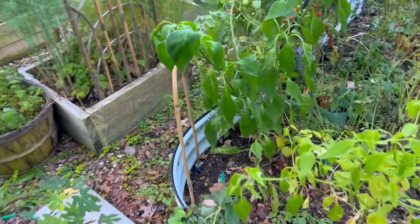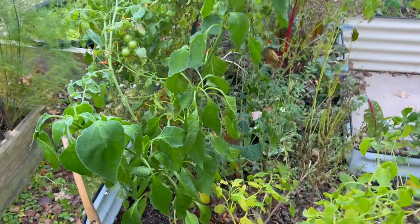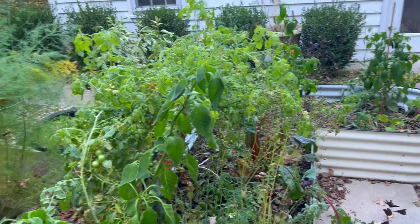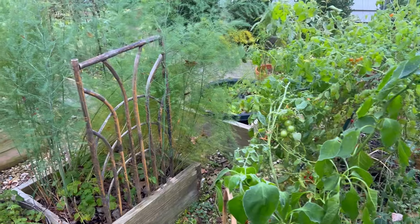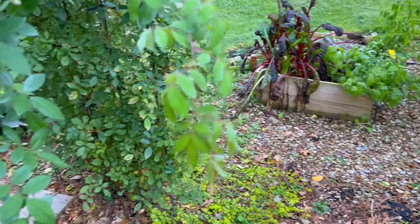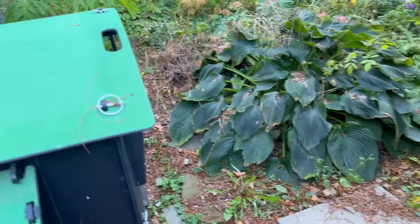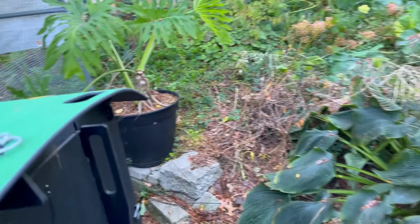Some of the pepper plants got frozen. I should have come out and done a last harvest, but it seemed like the temps were going to be not frost, so not heavy frost. Roses are okay. Now I forgot a plant back here.